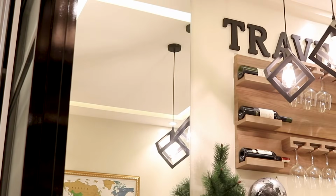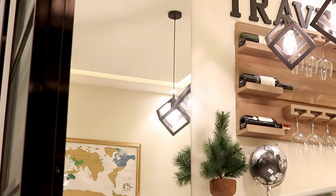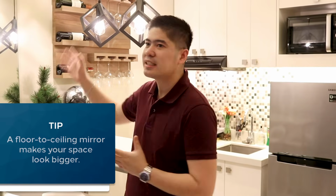Pero I decided to choose these tiles because it's shiny and I wanted the marble feel. So over here, I placed a floor to ceiling full body mirror because, first of all, the mirror makes a small unit look bigger. So it's very important to have a mirror that reflects the lighting.